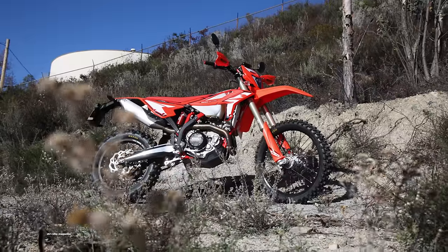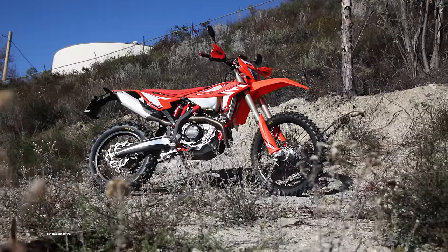Today, we get to ride the 2024 Beta 500 RS Dual Sport Bike.